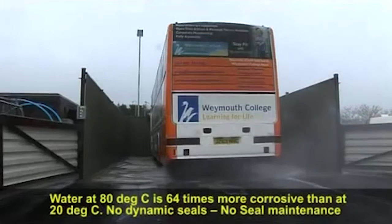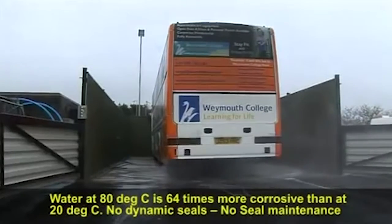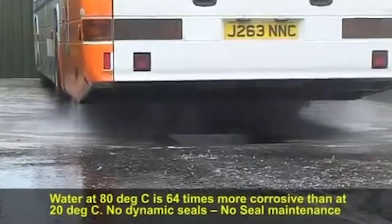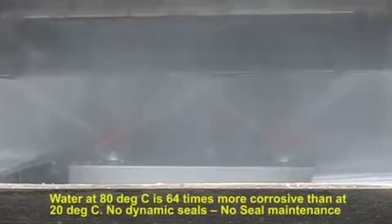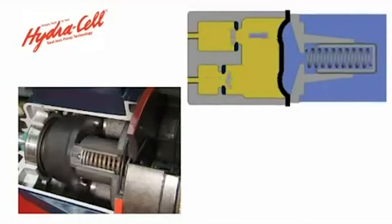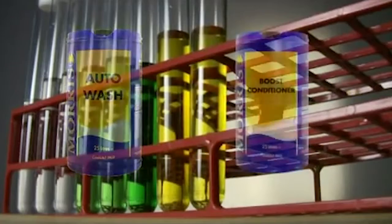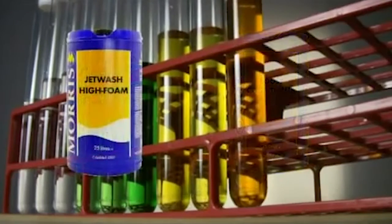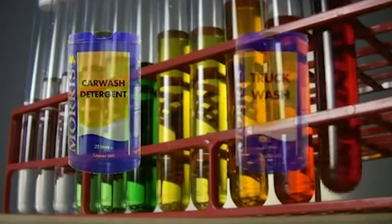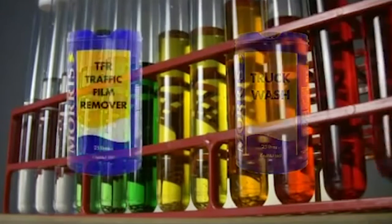To aid cleaning, water is often heated to 80 to 95 degrees centigrade, and this significantly increases its corrosive potential, creating problems and increased maintenance requirements for pumps with dynamic seals. The Hydra-Cell sealless design requires far less maintenance under such conditions. A wide range of chemical additives are also used to enhance cleaning performance. Chemicals that can cause problems in dynamic seals but have no detrimental effect on the Hydra-Cell pump.